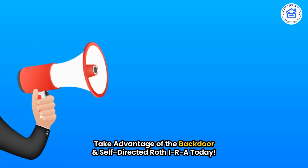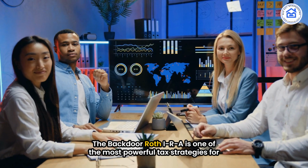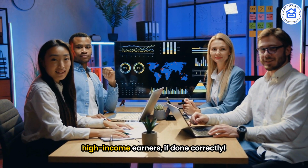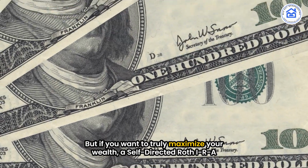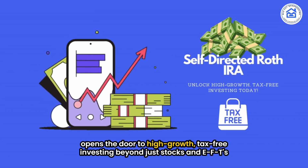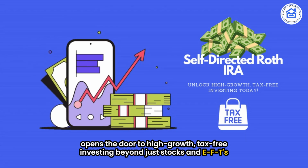Take advantage of the backdoor and self-directed Roth IRA today. The backdoor Roth IRA is one of the most powerful tax strategies for high-income earners if done correctly. But if you want to truly maximize your wealth, a self-directed Roth IRA opens the door to high-growth, tax-free investing beyond just stocks and ETFs.